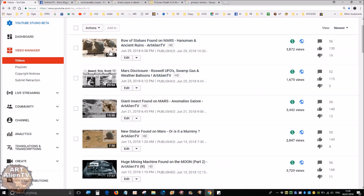Now, one of these looks a bit like the monkey god Hanuman, who is a sort of demigod that's worshipped by Hindus and Buddhists and various people in the Far East. That's worth checking out. There's a row of statues here, and this new one is right next to them, and I missed it. So this is kind of an update on that video. So this would be kind of row of statues part two or something like that.